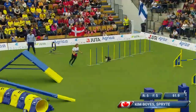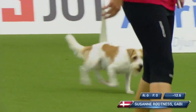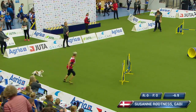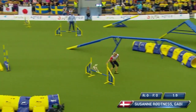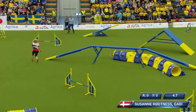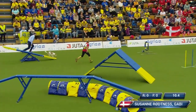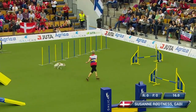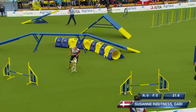Now it's time for Denmark, and Denmark are already quite high on adrenaline because they had just had gold in small. This is Susanne Rutnes out of Denmark with her Kromfohrländer, Gabi. Very nice start there. Beautiful turn. Great seesaw. Wow, this is looking nice. What a weave entry. Wow. She's in control now all the way. Let's see. Oh! That was a new one.